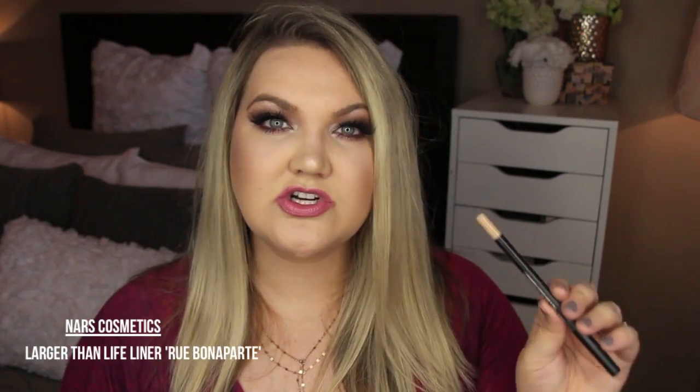Love this. And then I've talked about this so much I almost don't want to talk about it anymore, but I have to say, if you're looking for a great eyeliner that doesn't transfer in your waterline, it stays, the NARS Larger Than Life eyeliners are the best. They're worth the investment. I will always buy these because they're just the best eyeliners. And this one is in Rue Bonaparte.